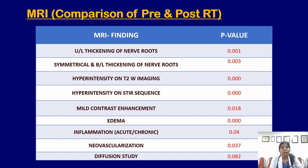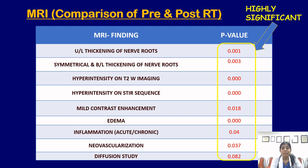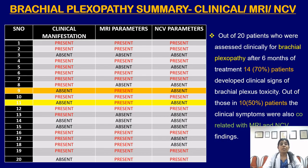We also did an MRI comparison to be very sure of the diagnosis of RIBP, and this was the result, where we found that all the parameters were highly significant, indicating that there is brachial plexopathy in the patients that is radiation induced, which is being overlooked. So this is a summary that correlates the clinical findings with the MRI and NCV.